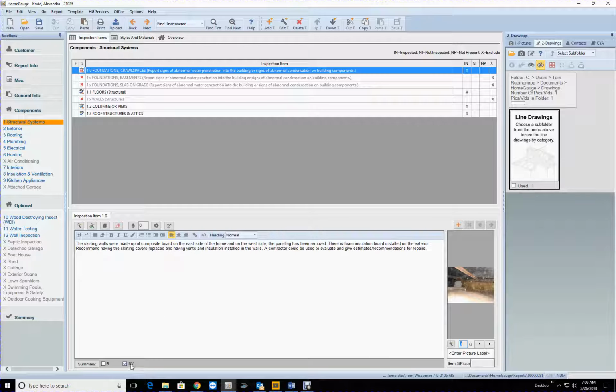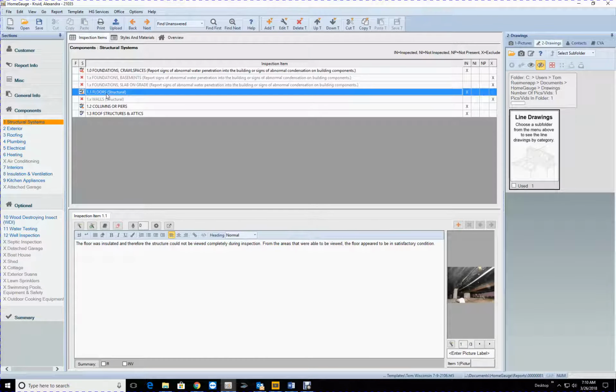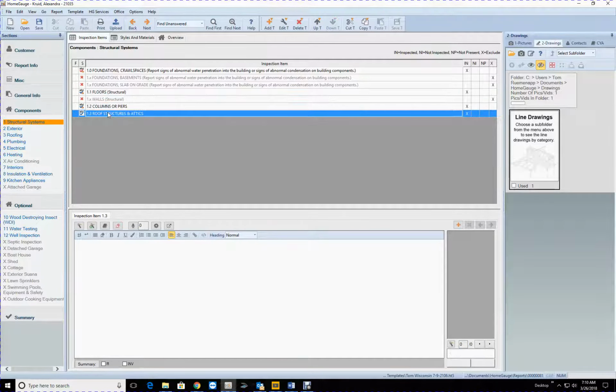Okay, good. Let's see, I don't know if that necessarily needs to be in there, but we'll leave it in there. I can't see any pictures of the exterior, so I don't know. Yep, very good. Column's good. Good.